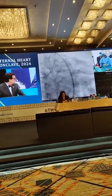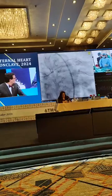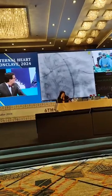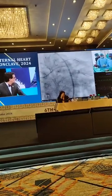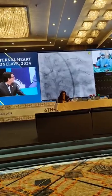Now go up here. What balloon are they using now in the circumference? It's a 2.75/20 non-compliant. Let's go 20 atmospheres at least. Go up there. It's a big vessel. Yeah, 22, 24. Go up.